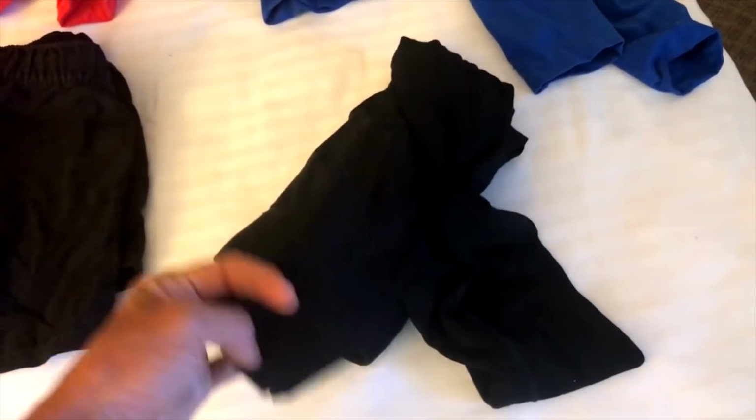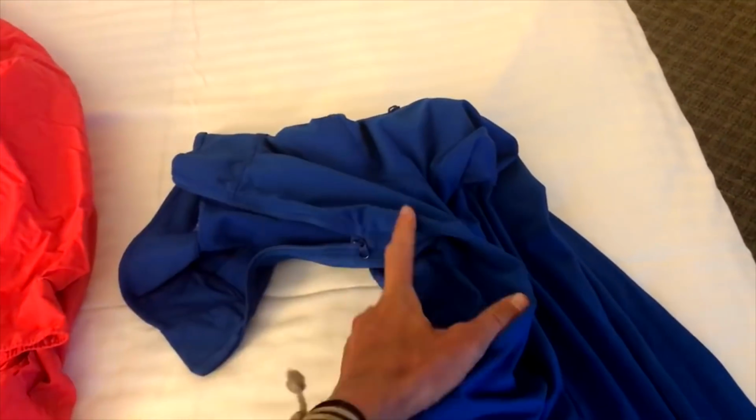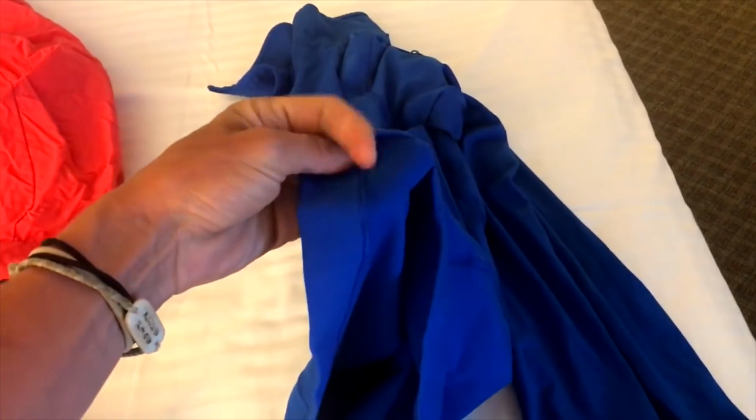For sleeping, I carried a pair of Smart Wool leggings and a long sleeve Arc'teryx shirt. Now, the leggings that I used were actually pretty thin and I was worried that I might get cold in them, but they worked out fine. The Arc'teryx shirt I really liked because it was kind of fuzzy on the inside and it had this high neck on it with a zipper, so you could zip down or up to regulate the temperature. And it just all around was warm and nice.